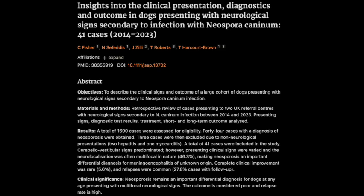Okay, so two tests. But, and I'm just guessing here, it's not always that simple, is it? You got it. It's not. This study found over half of the dogs had a negative PCR test, even though they had high levels of antibodies in their blood. Wait, hold on. So they had evidence of exposure to caninum, but no detectable parasite DNA in their spinal fluid. Doesn't that make diagnosis really hard? It does. It's a big problem.